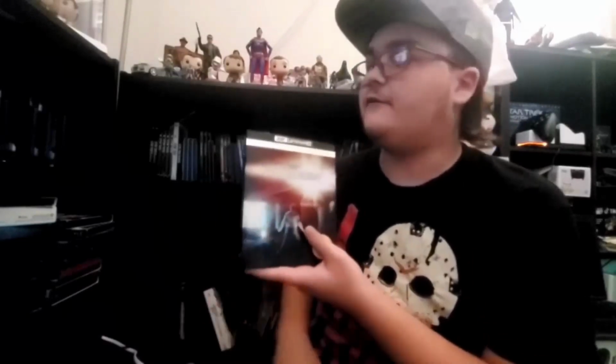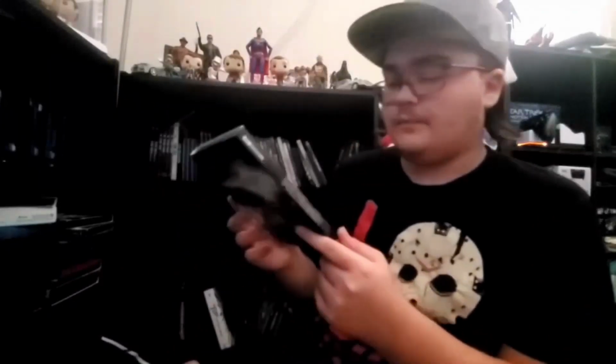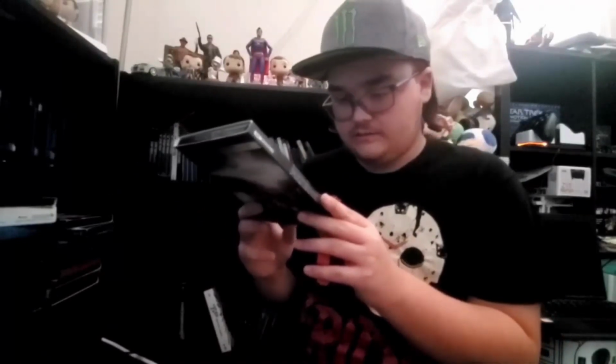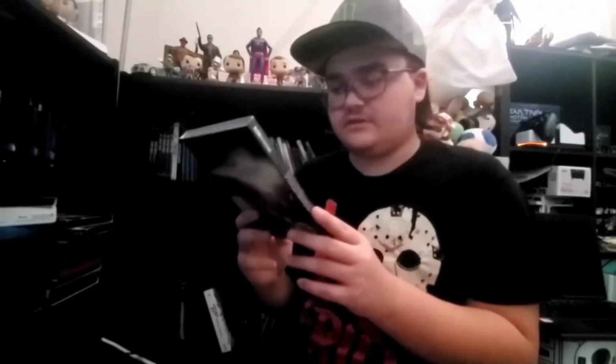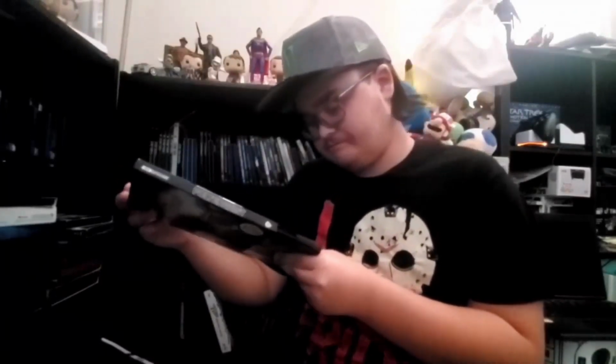Next up, we have a very recent film, probably one of my more recent 4Ks that I got, Poltergeist. I have not checked this film out yet on 4K, but from what I've seen, it is a very good transfer. Okay, this is true 4K, but this only comes with HDR10. I believe it doesn't come with a Dolby Atmos track. Weird. Kinda weird.